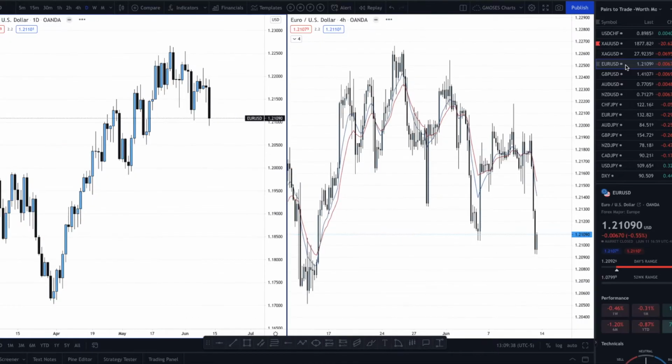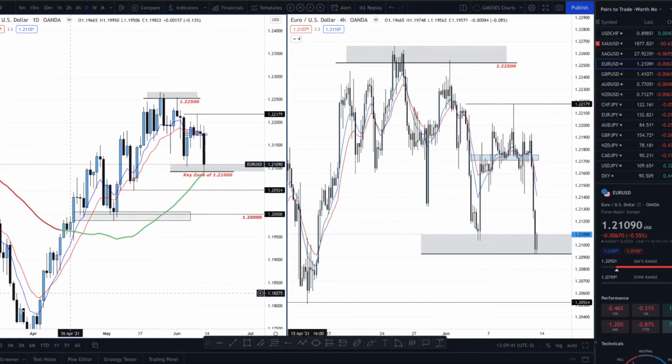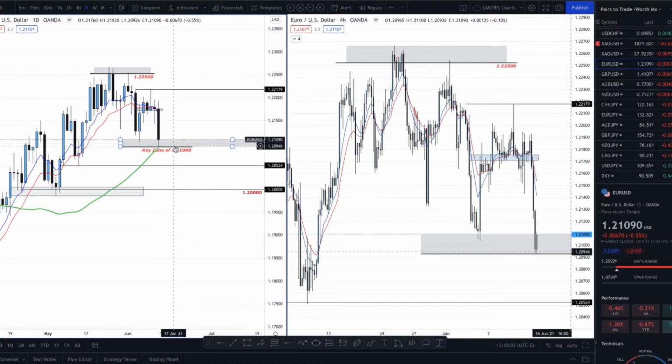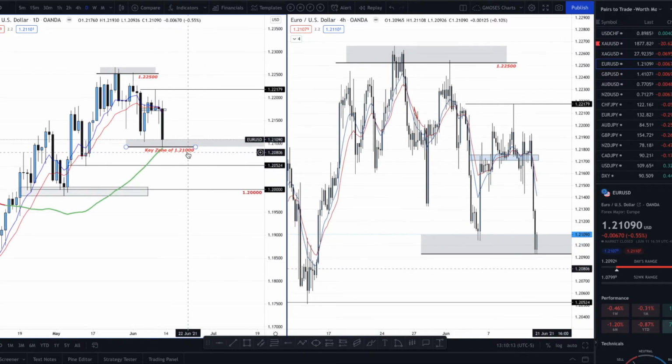So let's look at EU as well. We got a similar situation. EU: higher high, higher low, higher high, higher low, higher high, higher low, higher high. And then you see this one broke this one here, and this was a break of structure. So now we look at this a different way: high, lower low, lower high, lower low, lower high, lower low. So for EU, I'll be looking for a break and retest, and I believe EU will possibly make it down to this 1.2 thousand area.